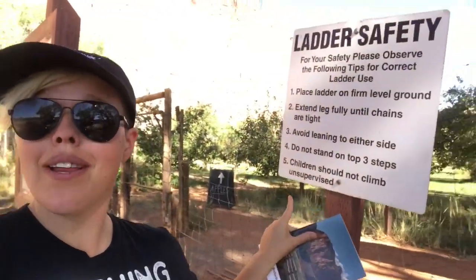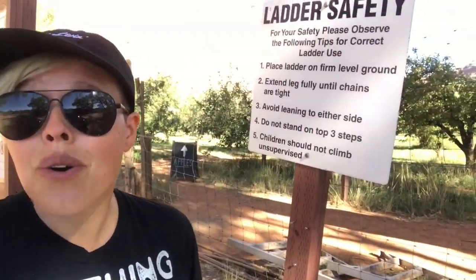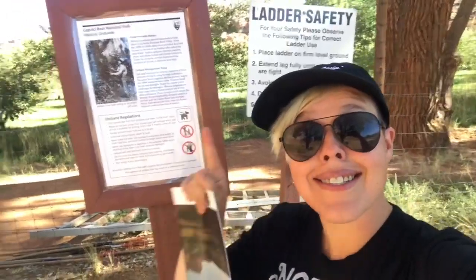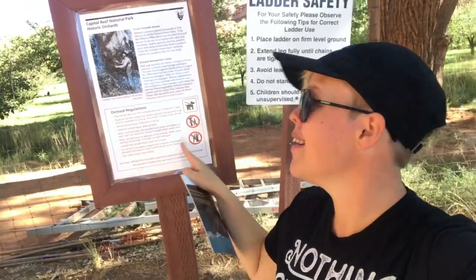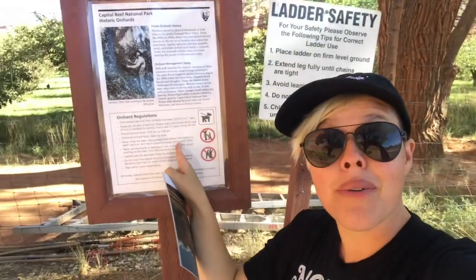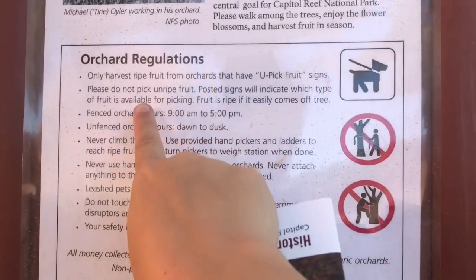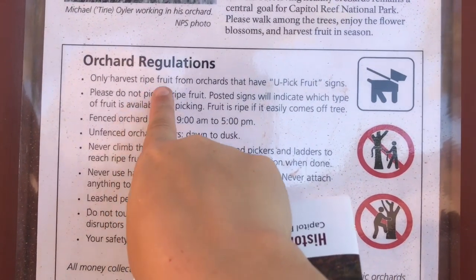What? Now that we know a little bit more about it, there's a little bit more to this process than just going in and picking some fruit. First of all, they make you aware of ladder safety, which I think is great because, well, not everybody should be on a ladder. Next, there is the official history on the poster here, along with the regulations. Let's look at the regulations a little closer. Harvest ripe fruit. Don't get the bad stuff. Don't get the stuff that's not ready. Please do not pick unripe fruit.